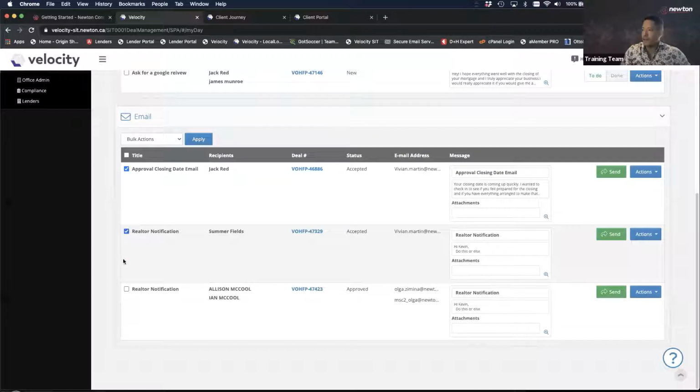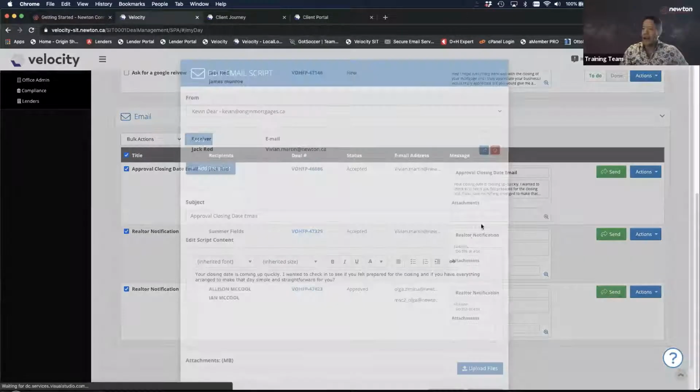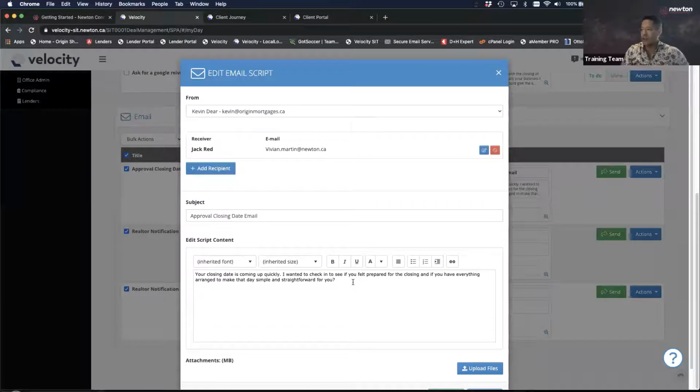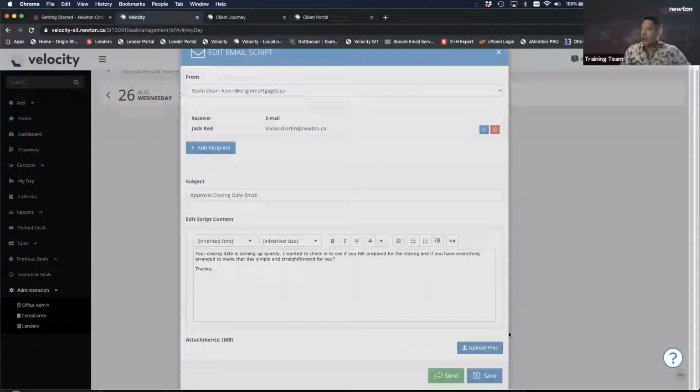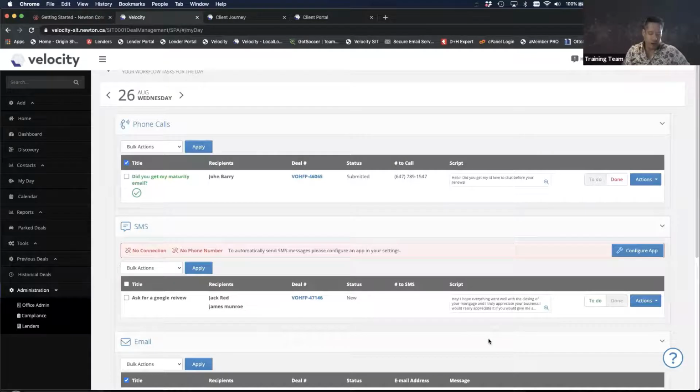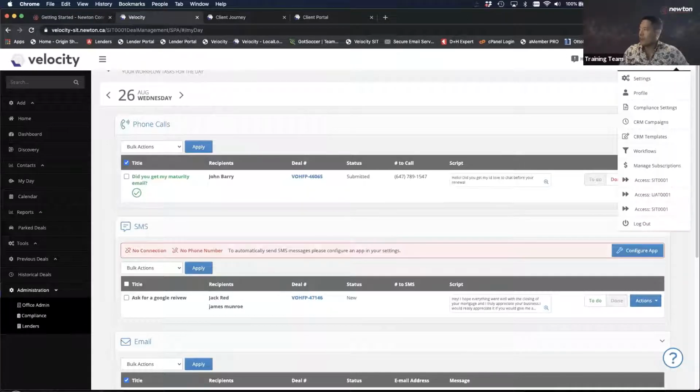So I have a template that I've created for my approval closing email, and I could send it by just checking it off and sending everything all at once if I just want to send my basic template, or I can go into my actions and edit it, and I can personalize the content before I send it out. And then I can just fire it out for that one particular change for that particular client. So Jack Red's going to get this update, okay? So it gives you a lot of opportunity to just action things very quickly or personalize it on the way out the door.